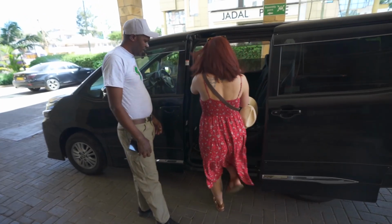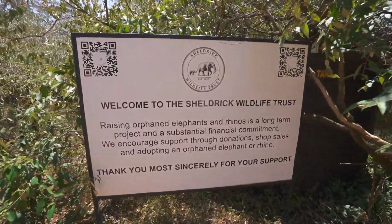We booked a tour through Get Your Guide, and they actually picked us up at our hotel, which was really nice. And we're just about ready to head inside. This is our guide, Julius. He picked us up at our hotel today, and he's taking us in to see the elephants.